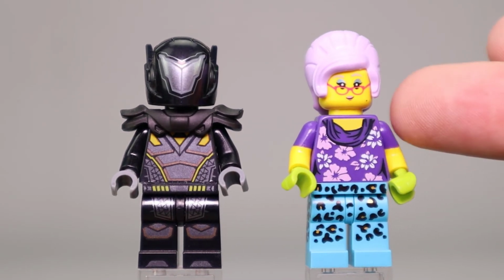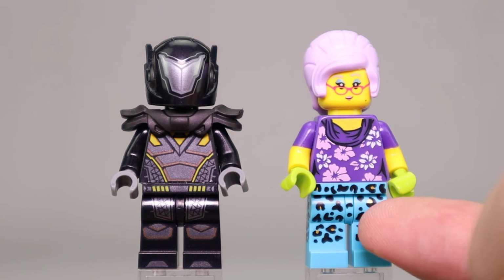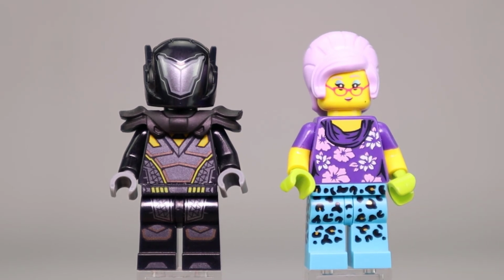The loud purple flower pattern here for our Gardener. Glasses on the bridge of her nose. The nice teal pants with the spotted look on them.